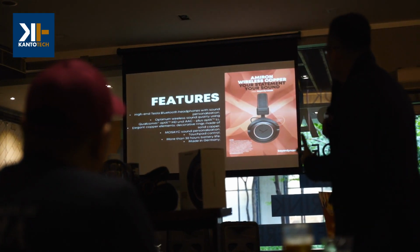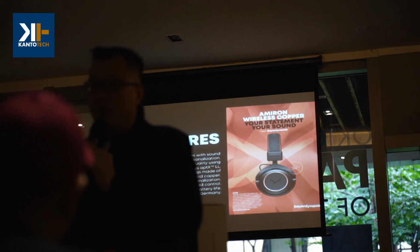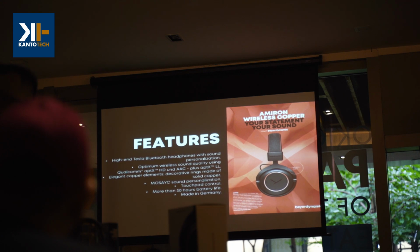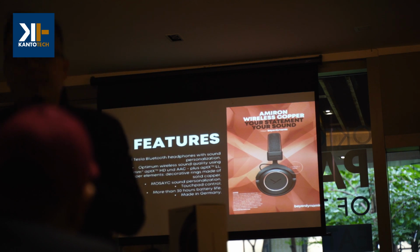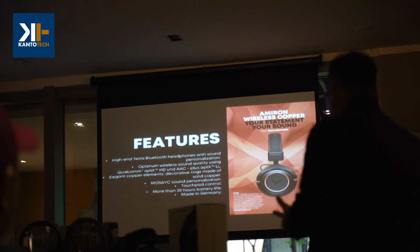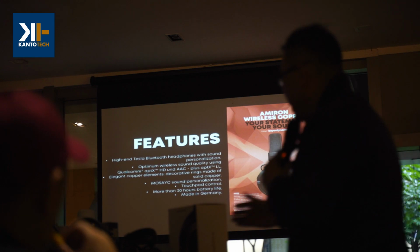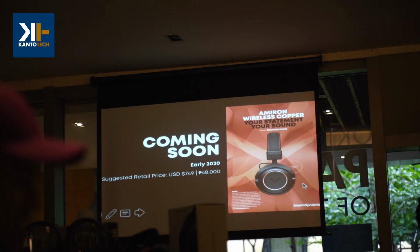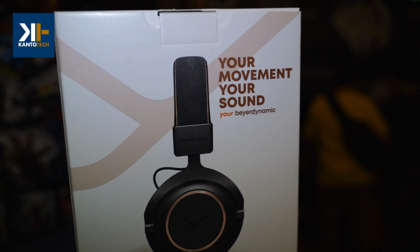So what you actually see here is a whole new design. It's real copper here. It's very comfortable. It's a closed back. You can wear it and listen to music for hours and hours and you will not feel tired. High quality sound, German Tesla technology that is supported for Beyerdynamic. We are using AVDX-HD. That's made for long wearing. It's got a 30 hours battery life. We've got the touchpad control, and the suggested retail price is USD 749, in pesos it will be $48,000.